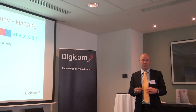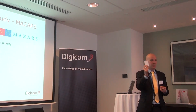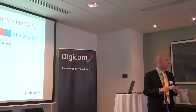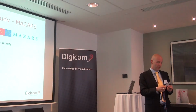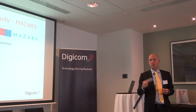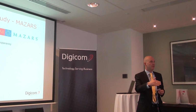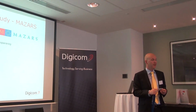And basically, this is what we use in Mazars every day. For an accountant, it's like a calculator. You just don't come without this. This gets you into the building, and this is what you print with. So, the one swipe covers everything. Swipe in, go to your printer, swipe it, and there's your documents. Whatever you sent to the printer is there. It doesn't move until you hit the print button.